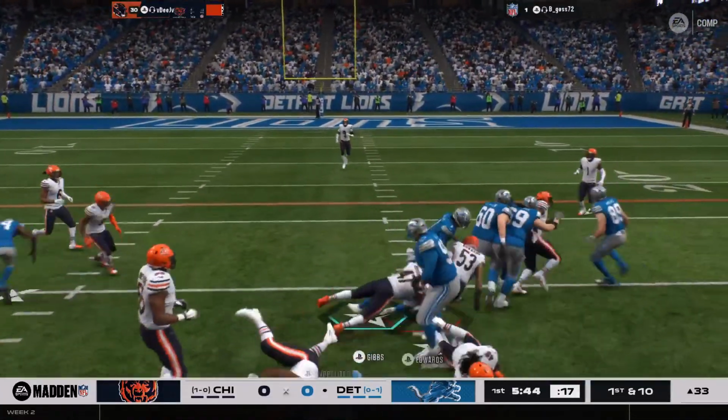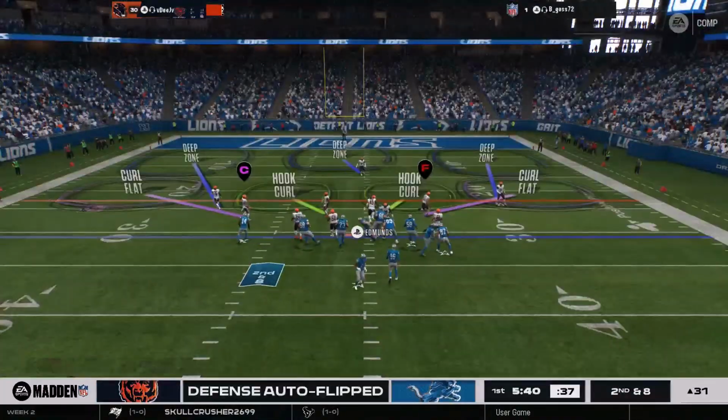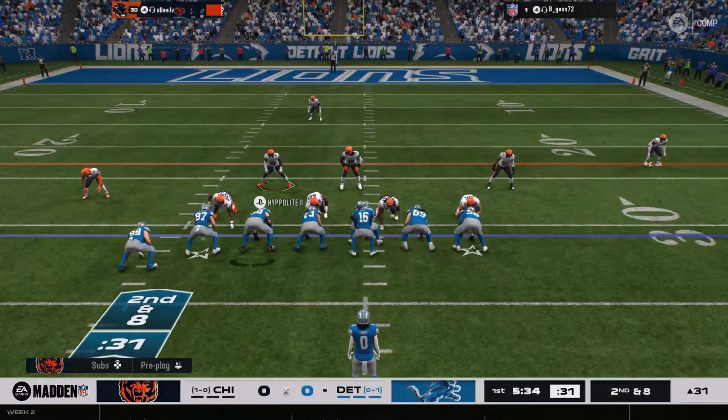Once again, it's Gibbs. And he'll get forward for a couple. Big Brady Jack shuts it down. He's brought down at the 31. 2 yards on the pickup. It's second and 8.